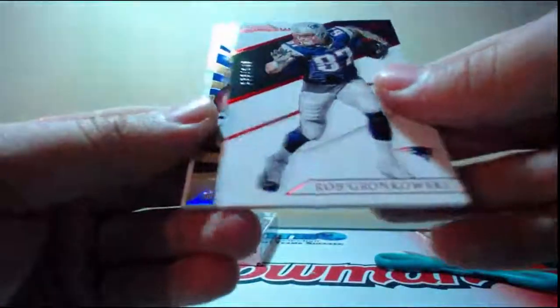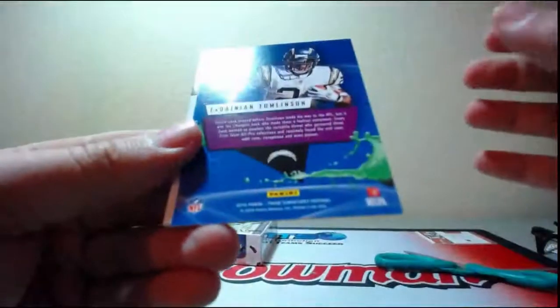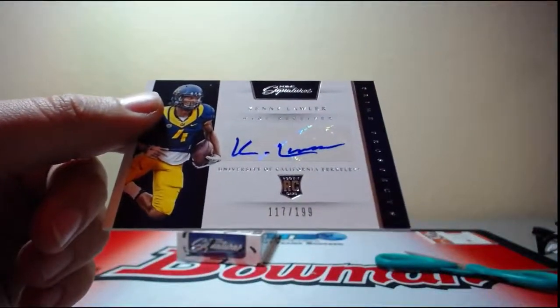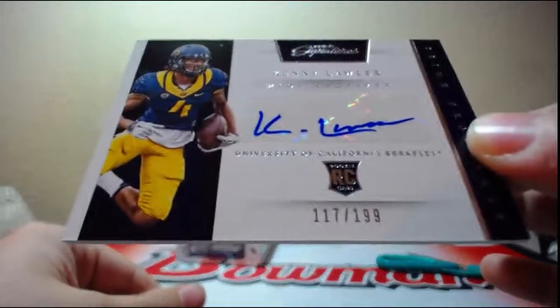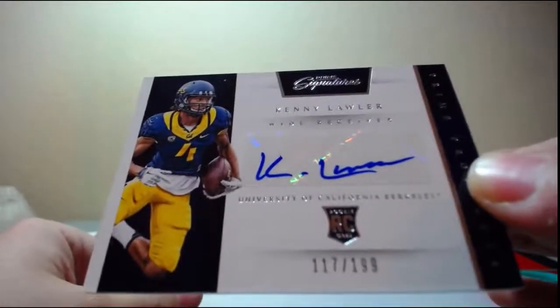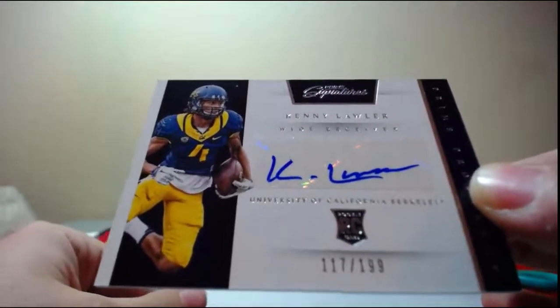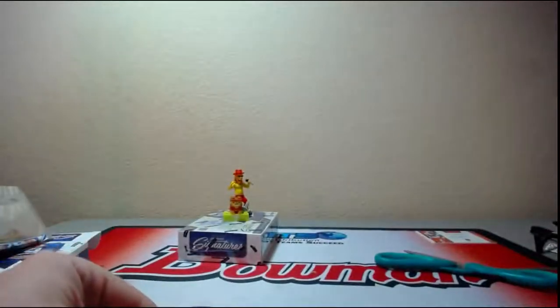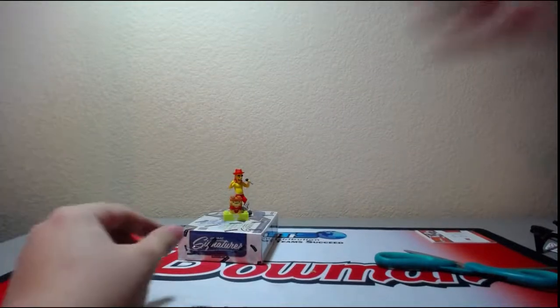Radical Paul getting this Gronkowski. And Tomlinson is not numbered. And then we got Kenny Lawler, out of 199. Lawler? Yeah. Seahawks. Really? Wow. Wide receiver. Seahawks. I should have known that one. Maybe because he went 7th round? Oh, it was 7th round? He was pick number 243. That's probably why I didn't know who he was. So that goes to Radical Paul.